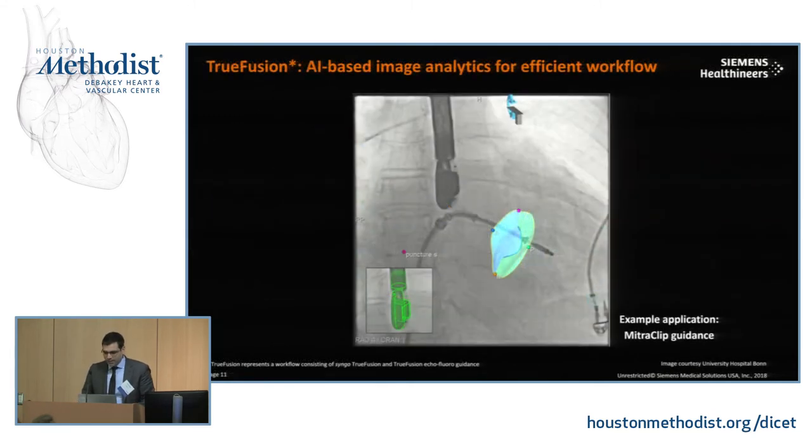And just to give you an example, kind of a zoomed in example, so this is basically combining easy valves, the automatic detection and modeling of the mitral valve, fused then on the X-ray and all this in the OR, in the cath lab.